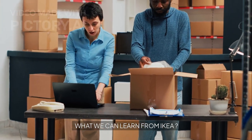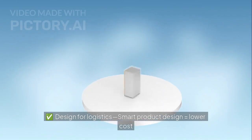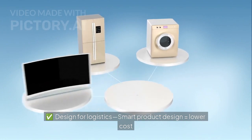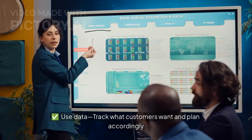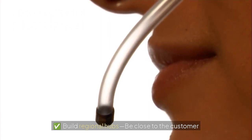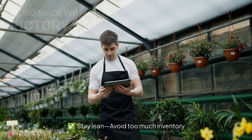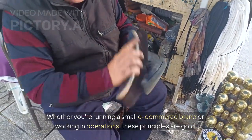What we can learn from IKEA. So, what are the lessons for businesses and future supply chain professionals? Checkmark design for logistics. Smart product design equals lower cost. Checkmark use data. Track what customers want and plan accordingly. Checkmark build regional hubs. Be close to the customer. Checkmark stay lean. Avoid too much inventory. Whether you're running a small e-commerce brand or working in operations, these principles are gold.